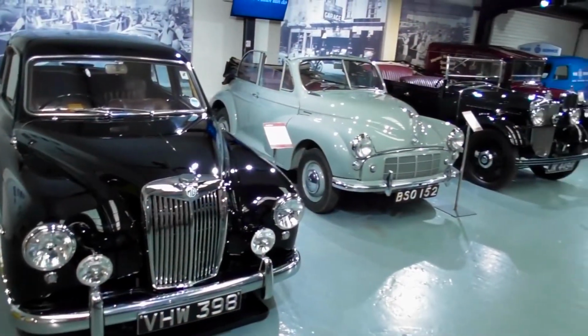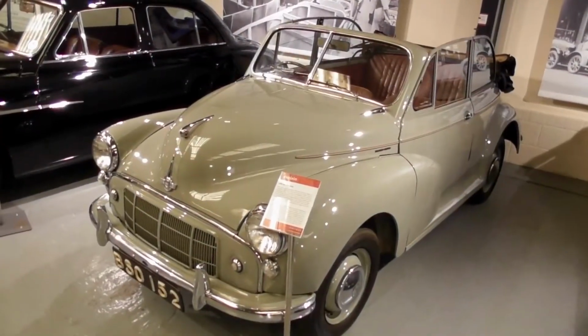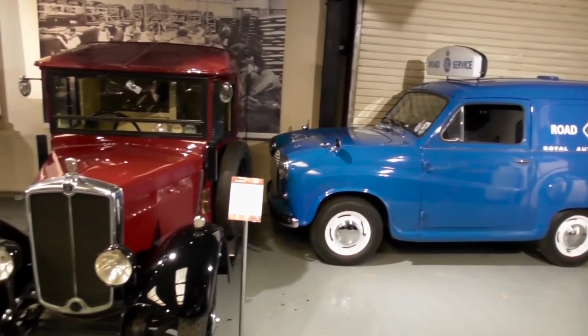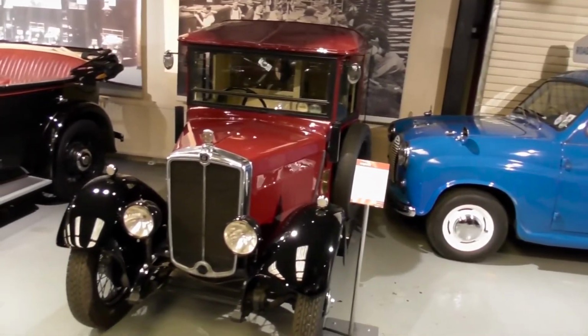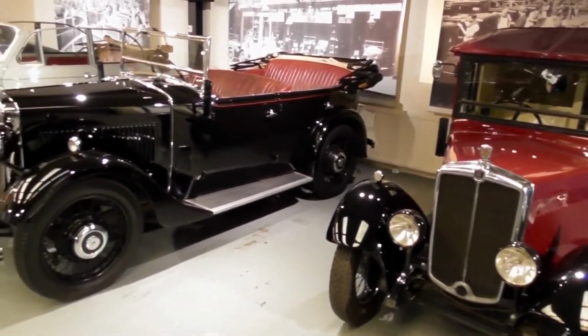William Morris understood the need for high output and a low price if his products were going to sell. The Morris name was not just about cheap motoring though, as it would also be used in connection with the MG Mark, which would become one of the world's most successful sports car brands.